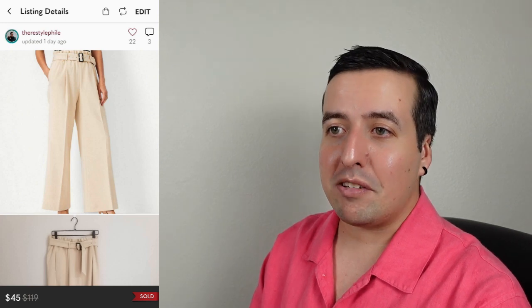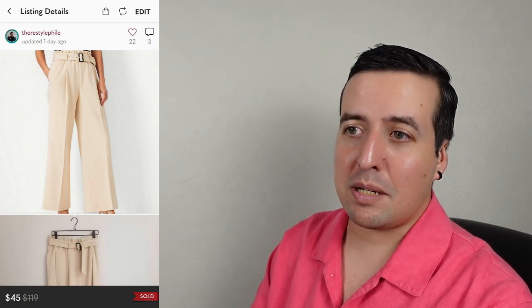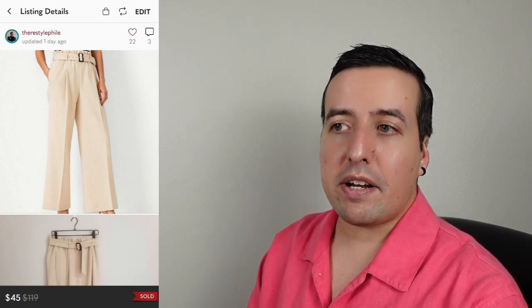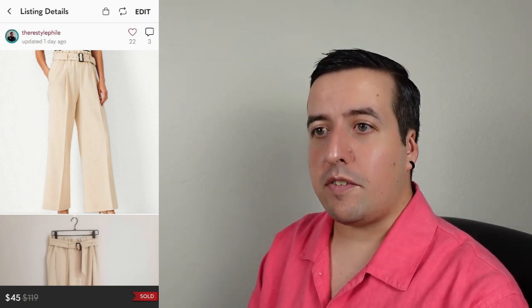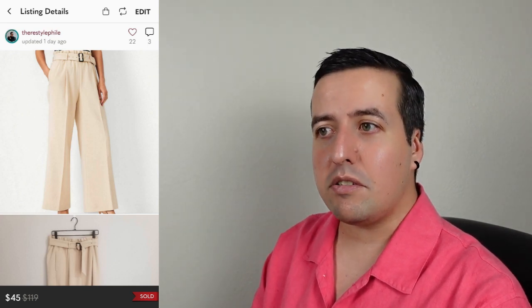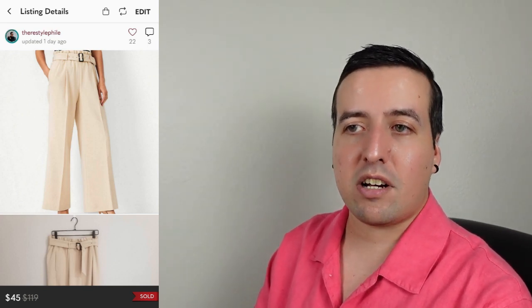The next sale on Poshmark was an Ann Taylor belted wide leg pant in cream size medium, new with tags. They sold for $45. After Poshmark's fees, I received $36. I paid $7 for these at Goodwill, so my total profit was $29.